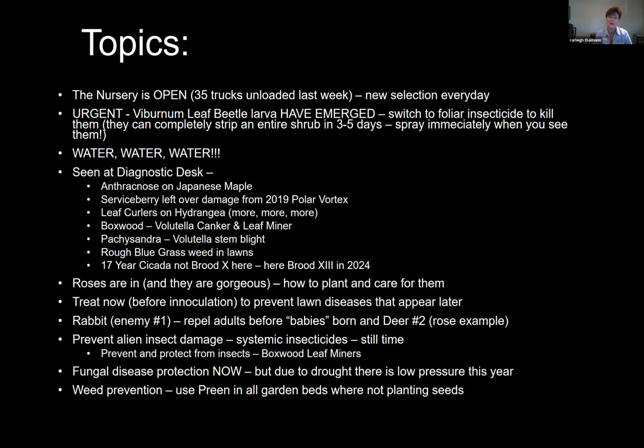Rabbits, number 1 enemy, and then number 2 enemy, the deer. And then also you want to prevent those alien insects. You can still use systemic insecticides. There's still time to treat for the boxwood leaf miners, although I got a great sample of that this week too. I'm not going to open it because I think the gnats were emerging already. Oh yeah, there's a couple in here. So I'll show you those photos as well.